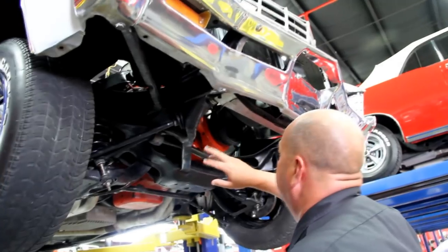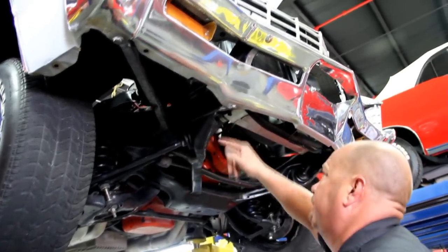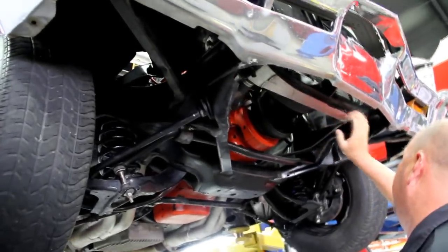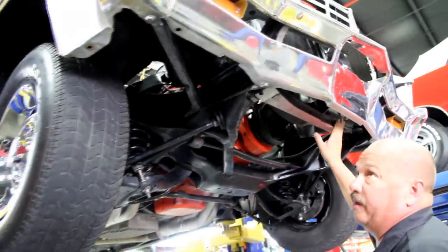Everything's nice and clean up here. The front frame horns are in good shape. Doesn't look like the car was ever in a front end accident that messed up the frame. We've got an aluminum radiator here. The core support's nice and solid. This was a thing that rusted out on these cars all the time.